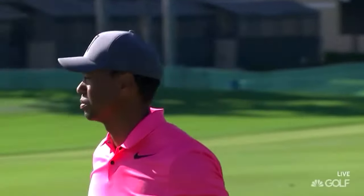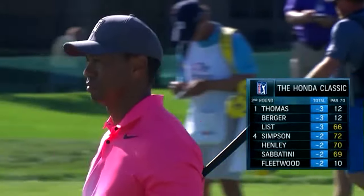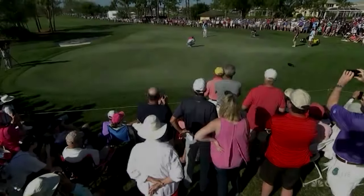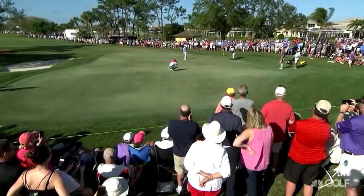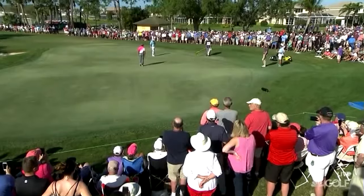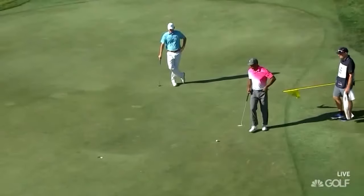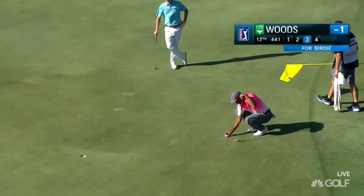Well, after that great par save at 11, Tiger Woods has a good look at birdie at 12. So after all my years of listening to Gary McCord make predictions, now Tony Romo, I'm going to tell you Tiger will make this putt because everybody left of the flag, they're about on this line from 8 feet or so, they're at 4 for 4. So this must be just pick it up, Tiger.